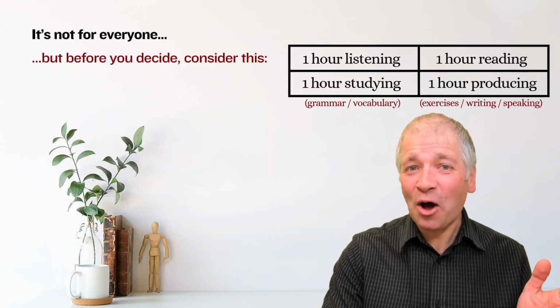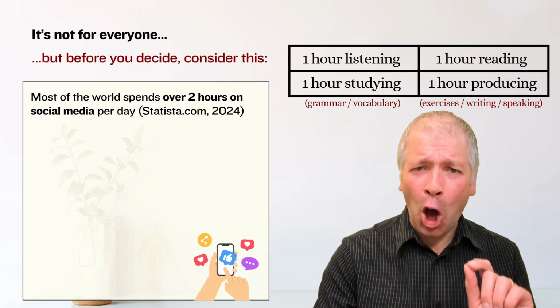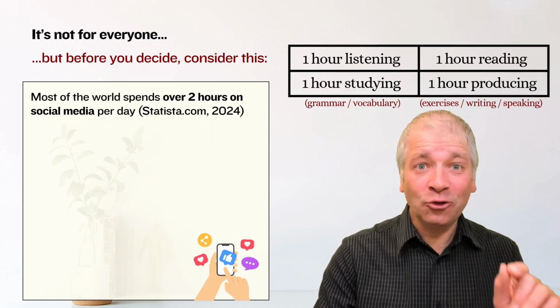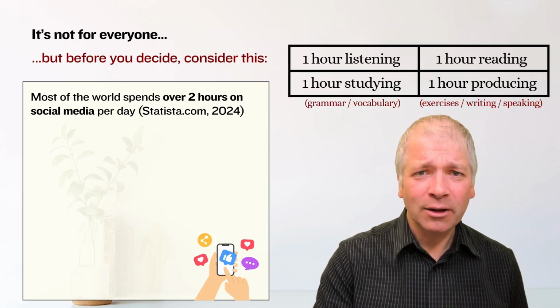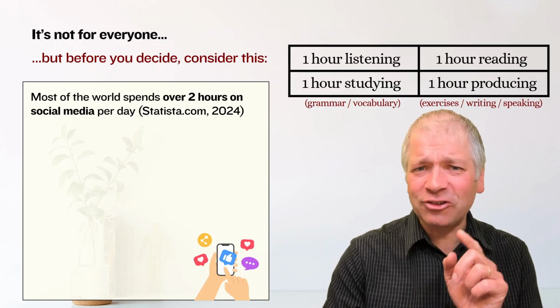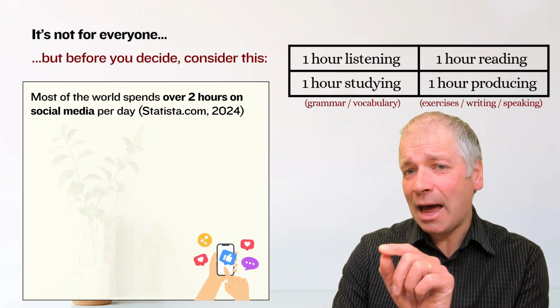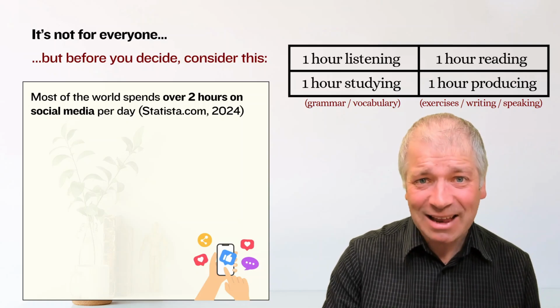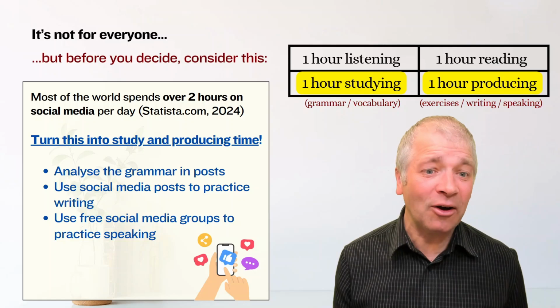But before you decide, consider this. Most of the world spends over 2 hours on social media every day. This is research done by Statista. 2 hours. If I look at my chart, I see that I could spend 2 hours on studying and producing English instead. So why don't you turn this time into study and producing time?